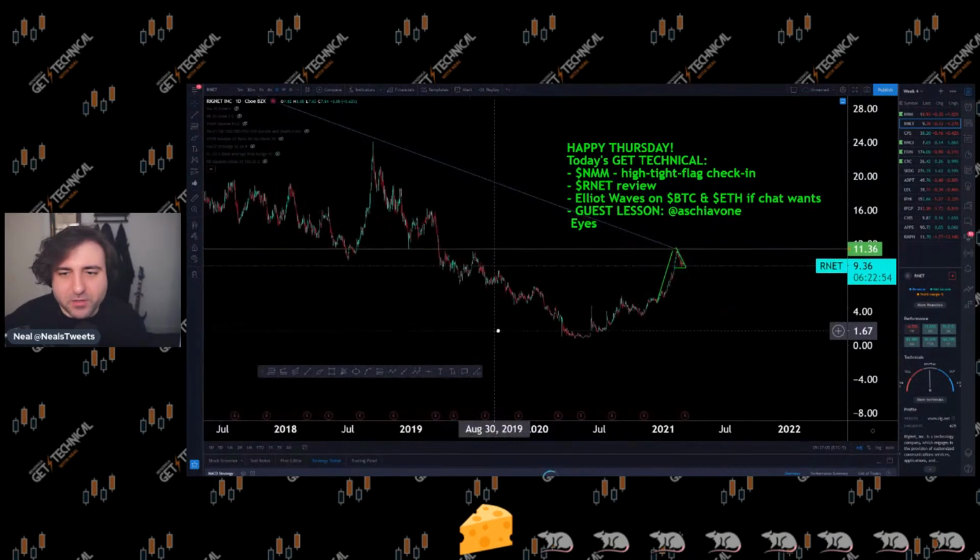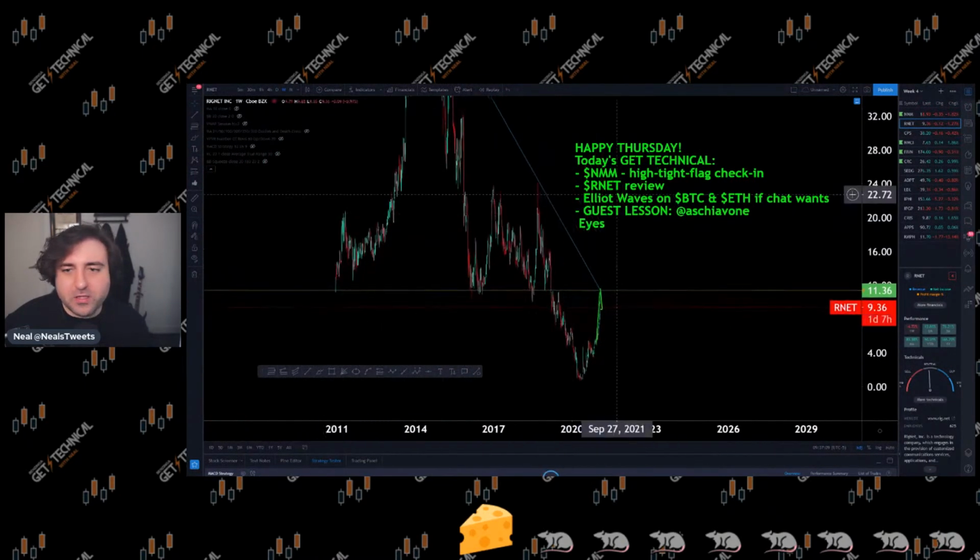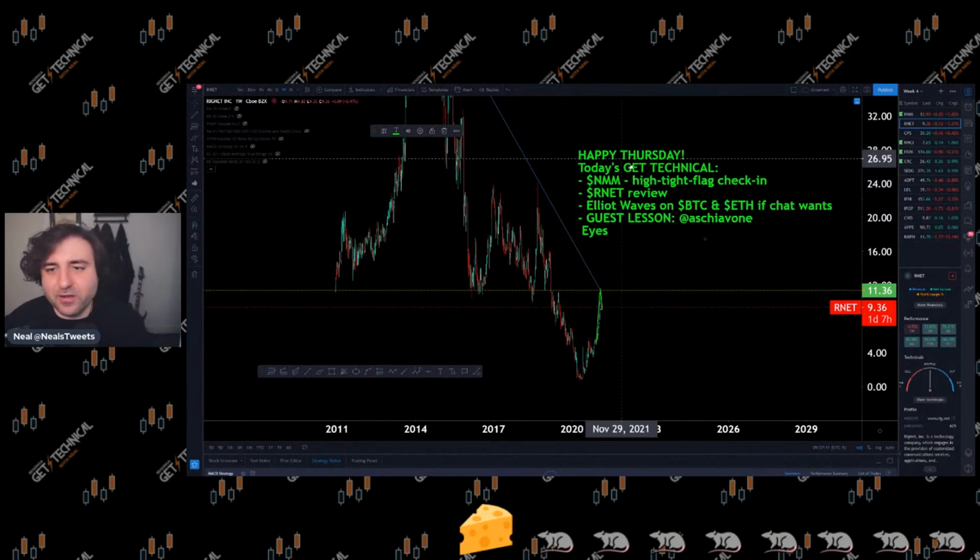But let's look at how price has history, guys, or price has memory rather. So I'm switching to the weekly on this chart. I'm going to get rid of this thing.